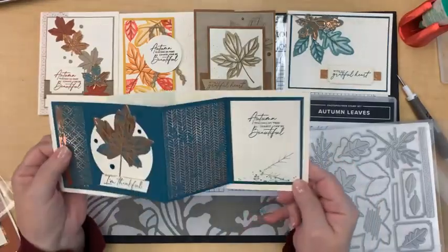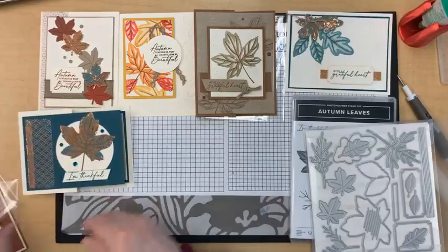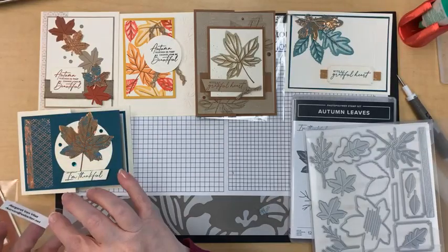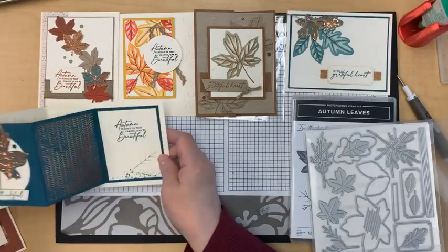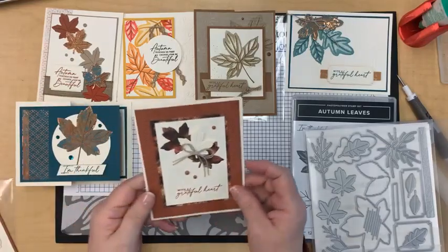Another fun fold. Isn't that beautiful? So this is Peacock and Vanilla. Gorgeous. That one is made by Margaret Van Valley. She does a beautiful job. And here is a card by Rhea Hughes.